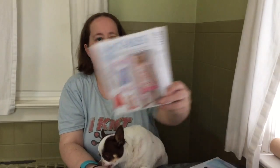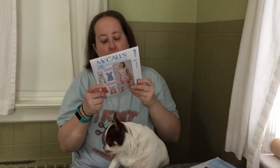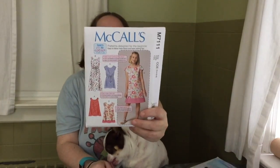And for Sadie, I picked up McCall's 7111, which is just a simple dress. Sadie loves dresses. And in the back, this is closed with a button, not a zipper.